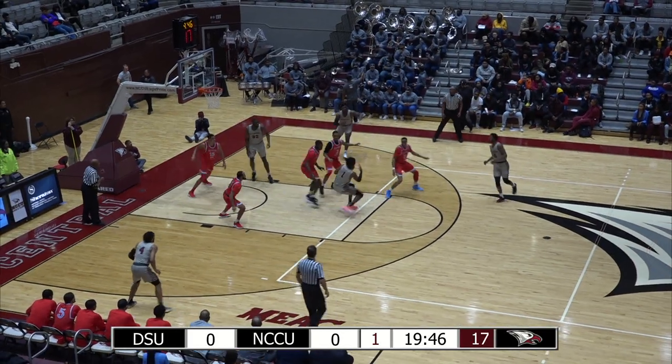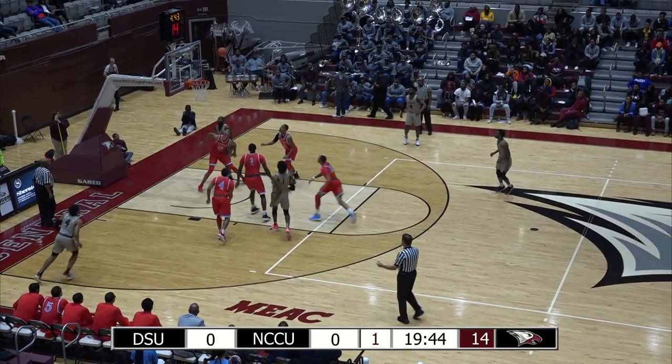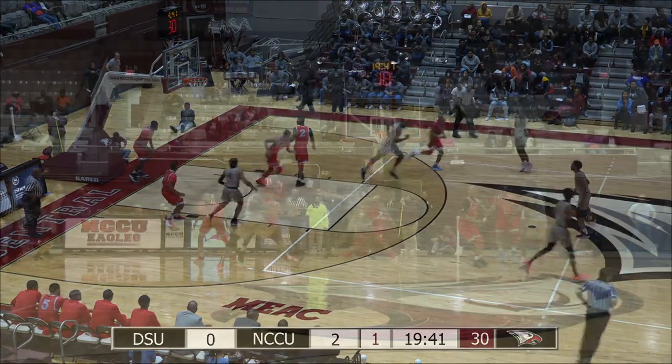Douglas. Zacarry Douglas gets the start today. It's basically the same five for the Eagles. Douglas bobbles the ball, stays with it.